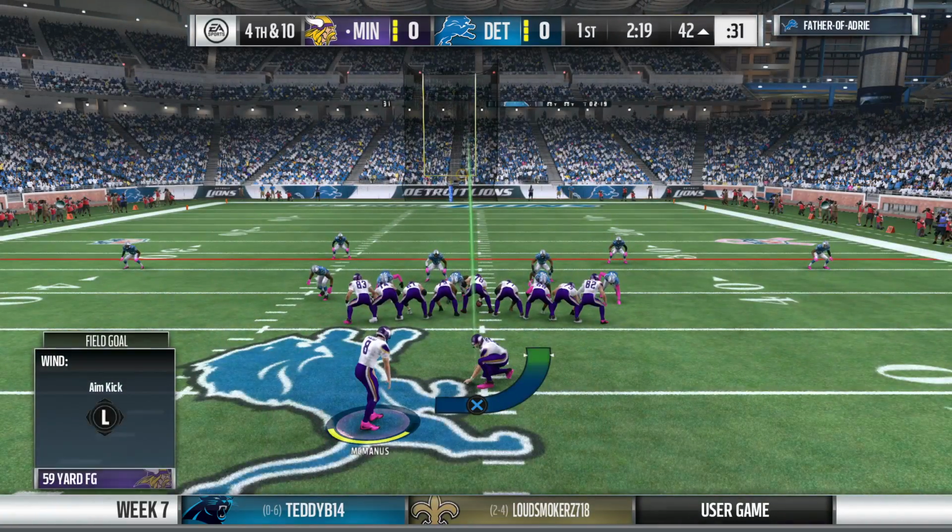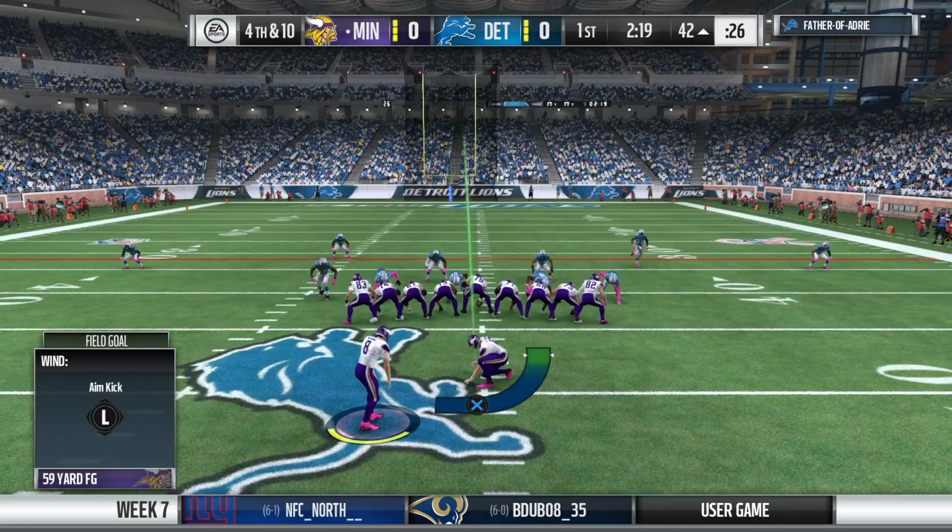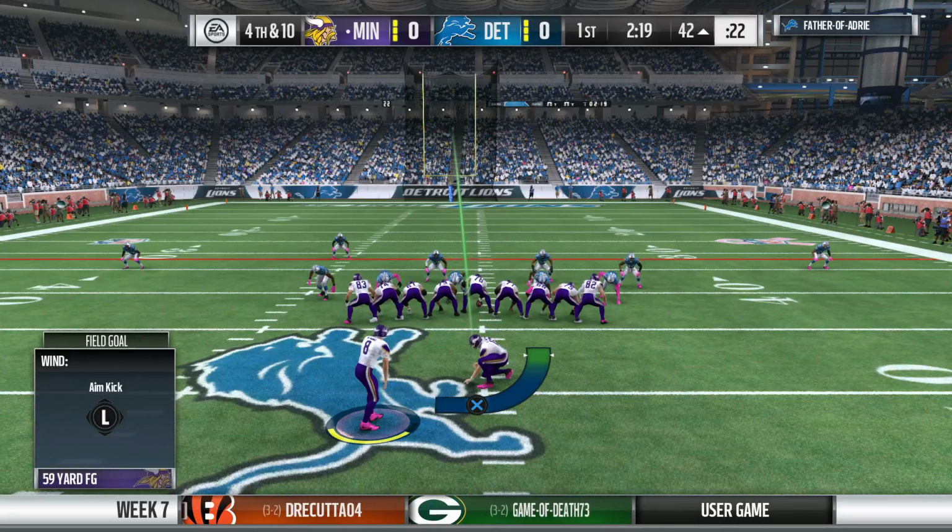So on now is Brandon McManus. He has hit from as far away as 57, but that was in Denver. This will be spotted just shy of midfield. A 59-yard attempt.